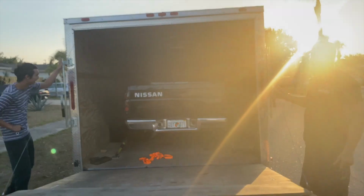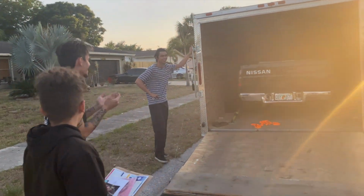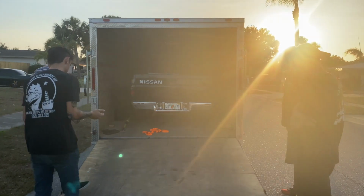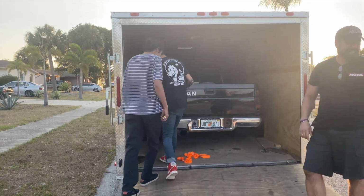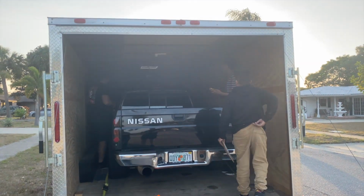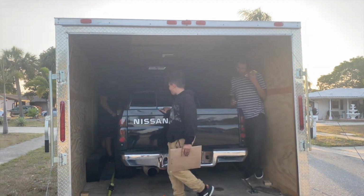It's just a pickup truck. That's all it is. What the hell did you buy a hard body for? Well, it's not just a pickup truck. It's not just a pickup truck. What's in here? What's in this thing?